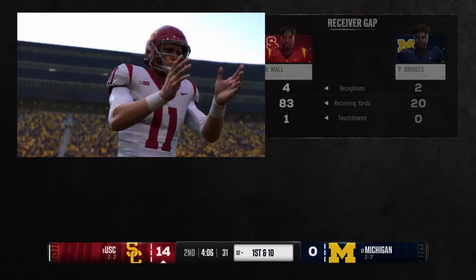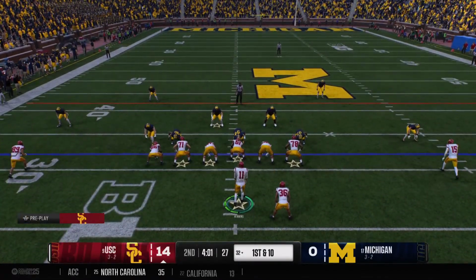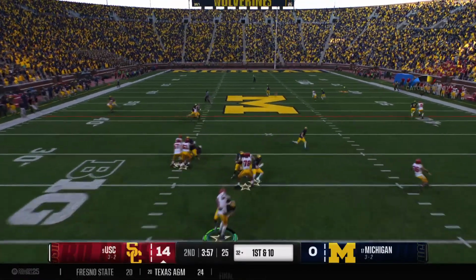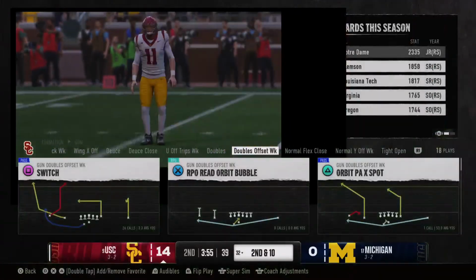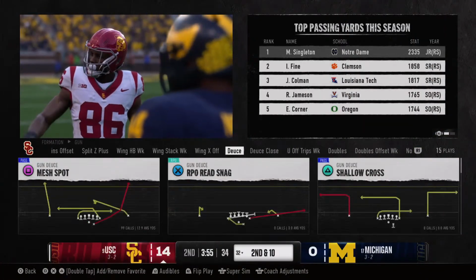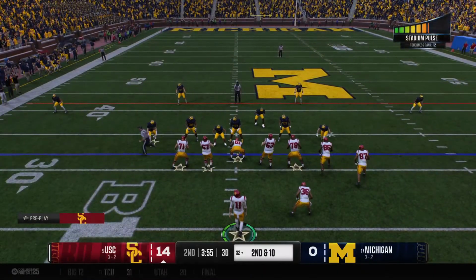Doesn't SC always seem to have a quarterback right out of central casting and one that'll pick up a first down for you with his arm? Yeah, and it doesn't matter the year. It just doesn't matter the number. It continues to churn out. They find those guys. Just such an easy place to recruit. When you got that kind of pedigree, you always find superstars at the quarterback spot. And here comes the offense on second down.